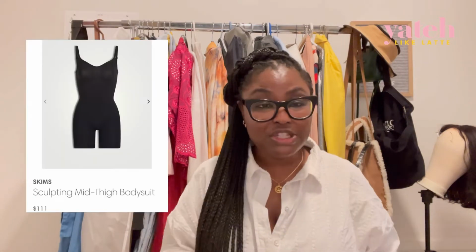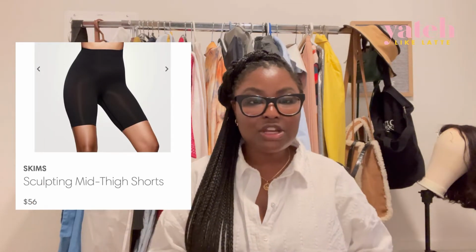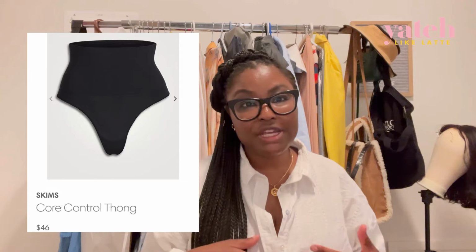This is my review of the SKIMS shapewear. So I bought 3 SKIMS shapewear. I bought the shorts bodysuit, I bought the high-waisted holding in sculpting shorts, and I bought the sculpting thong. So while on my Euro trip, I wore all 3 pieces, and this is my feedback on them.